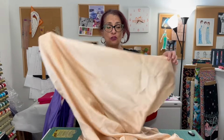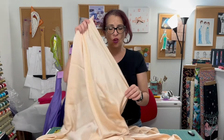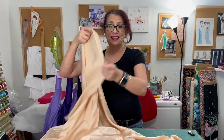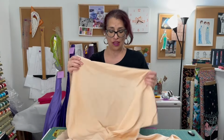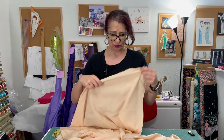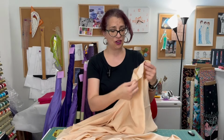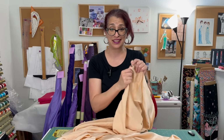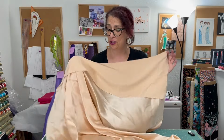But the thing about silk charmeuse that I really like is it's all beautiful and shiny and slick on one side, but the back side is matte. So this is going to be a lot easier to sew than the slippery side, which means that when you put the seams together, you're going to be sewing from the matte side, and hopefully those slick sides rubbing against each other doesn't create too much trouble.